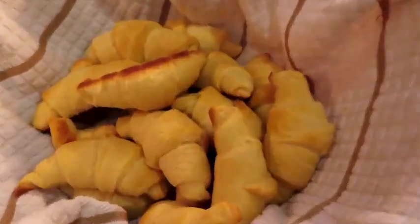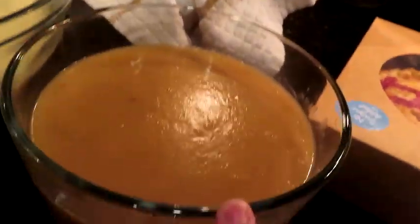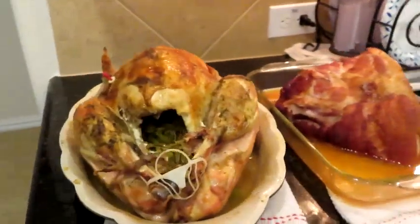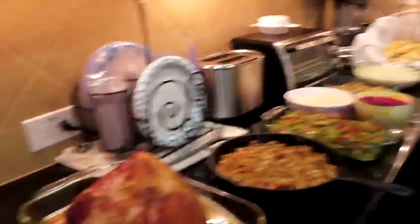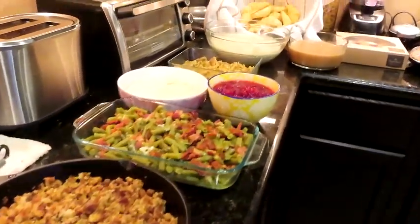So these croissants are for them. I saved me back a couple pieces of the cornbread to have with mine. This is their gravy, and a cherry and a pumpkin pie. So this is our spread for Thanksgiving. I am doing deviled eggs, but I wanted to get a picture before everybody starts tearing everything up. Tell me down below what you made keto for Thanksgiving.